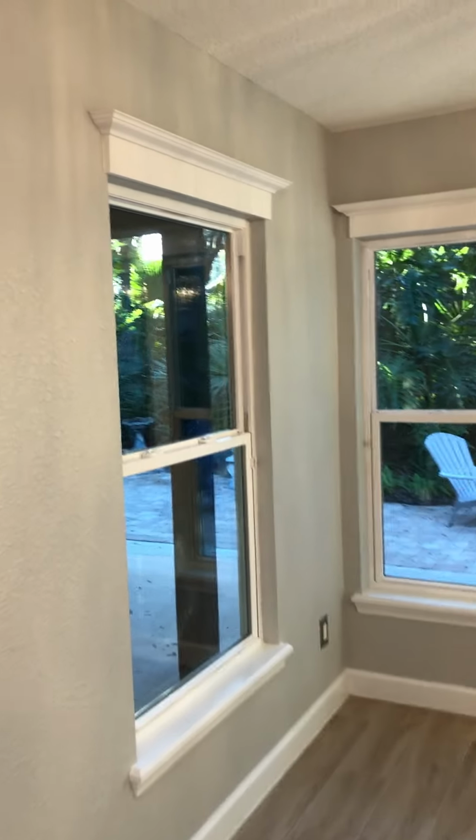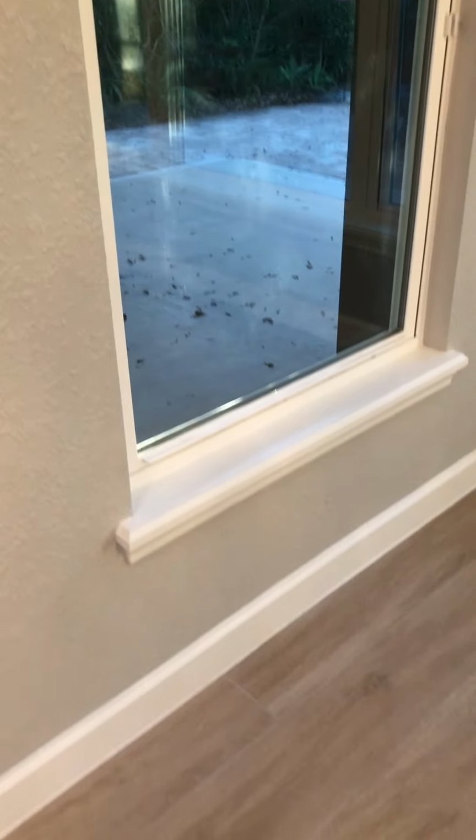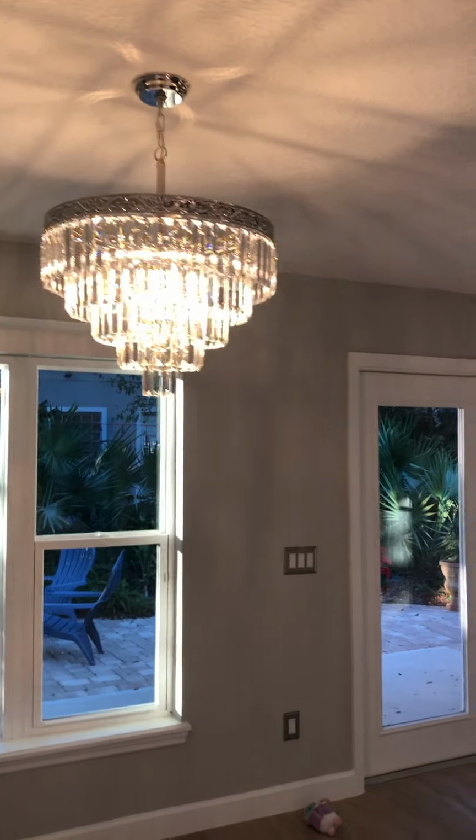So you see the great trim work that was done, with the nice header piece with the crown and the frieze board, and the apron and sill down here, wood apron and sill, to give that a nice finished-off look. The homeowners provided all the fixtures in this one, so they went out and found the fixtures that they liked.